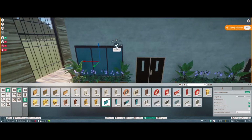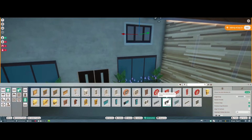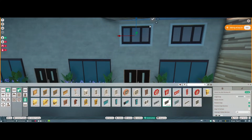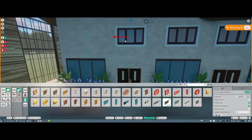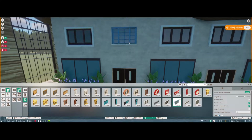Just going around, dropping down some windows. Again, making it look like there's stuff upstairs or stuff downstairs. You know, you can go into the main section of this building and do some things.